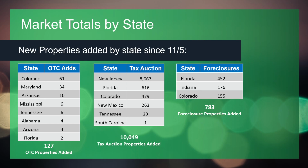And lastly, the foreclosure properties added. Three strong, steady markets here: Florida, Indiana, and Colorado. Always seem to have a steady stream of foreclosures going to auction year-round.